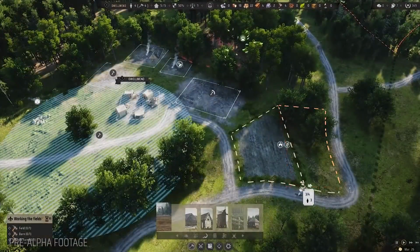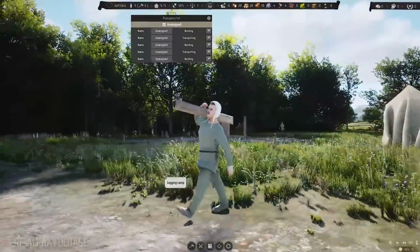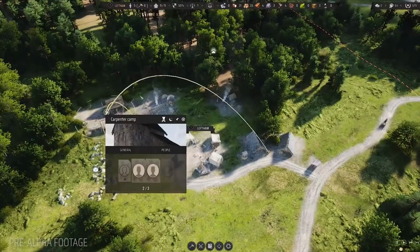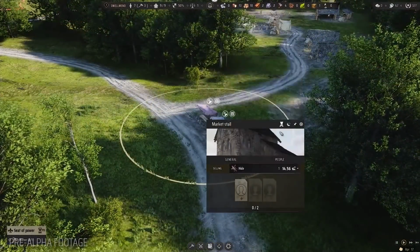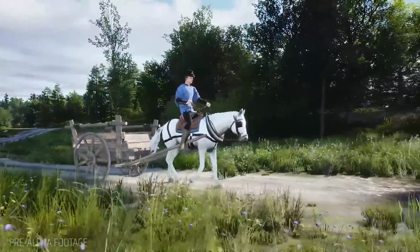Similar to something like Banished, the game seems to operate on a job system for your population where they'll work the land to provide resources, and those resources will then in turn be refined into more specialist goods. The refined goods can go for higher prices, and they will attract traveling merchants who will then buy them from you, which is the only way to accumulate wealth.